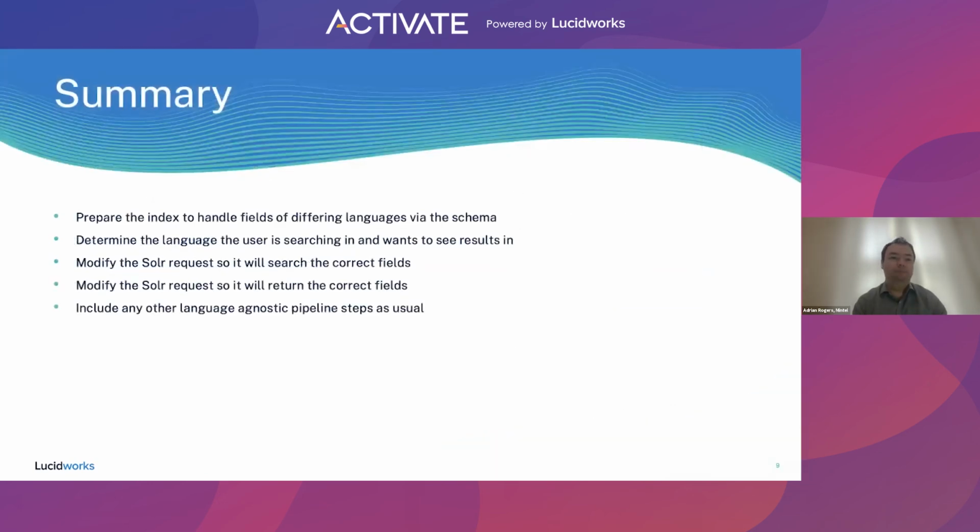So just to summarize briefly, in order to handle multi-language searching, first of all, we updated our schema so that our search index could properly support searching in the languages that we wanted to use. Then we added a step to identify which language the user wants to search in and which language they want to receive their results in.